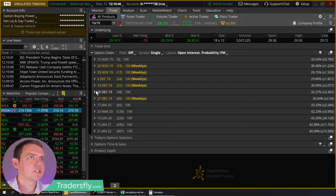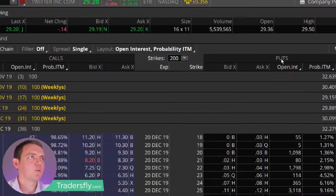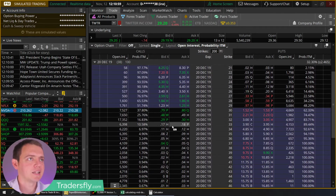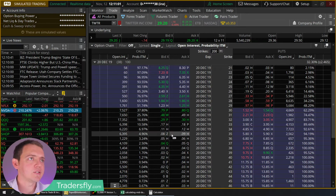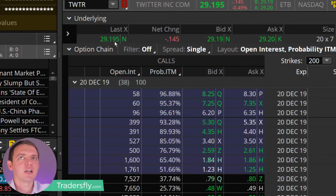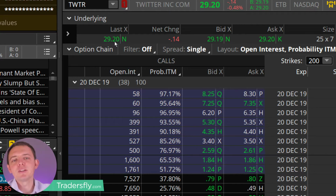You've got calls on the left, you got puts on the right. So you can see right here, here's the call side, here's the put side. So where the heck do you go ahead and sell these things? Because the whole goal is selling these things. And what you do is you say, hey, well, right now the current price is $29 on this stock. Well, if I sell it at 31, chances are I'm going to lose my stock.